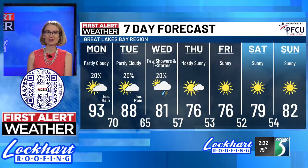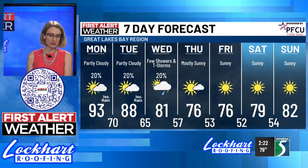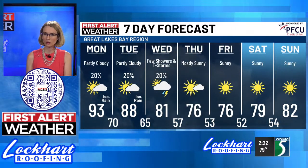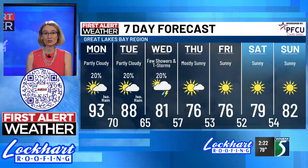And even by Wednesday, this is kind of our transition day. So have some patience midweek. We'll already find highs that'll be into the lower 80s. We'll have a few showers and thunderstorms that we're watching for, where we're going to try to dry out that forecast because high pressure is going to be rolling in.